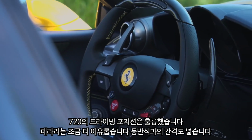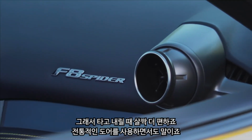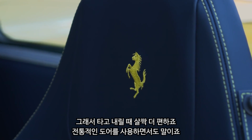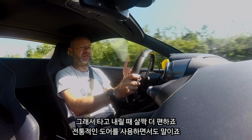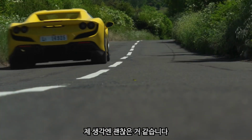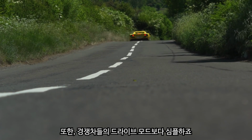The Ferrari has a rather more laid-back cabin with a bit more space between the passengers, or certainly as it feels, slightly easier to get in and out of with its conventional doors. For a car for two people to go touring in, I think it is a nicer proposition. It's also less complicated than some rivals in its drive modes.